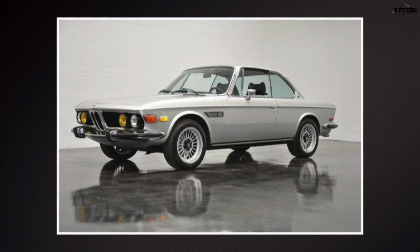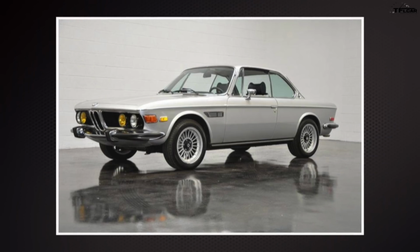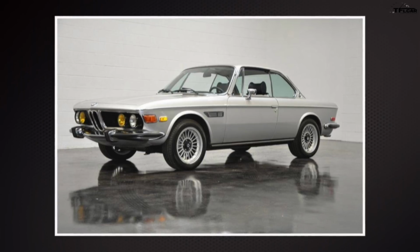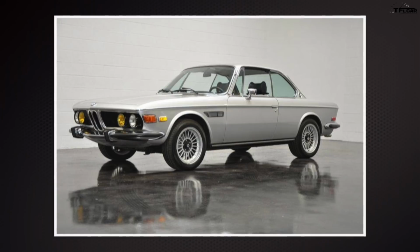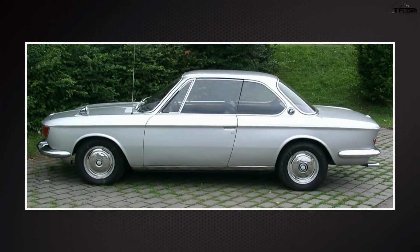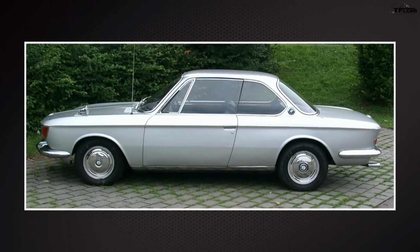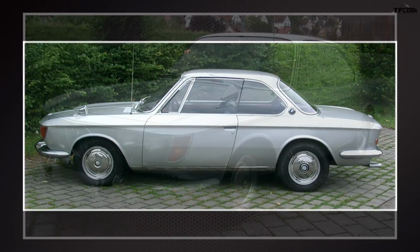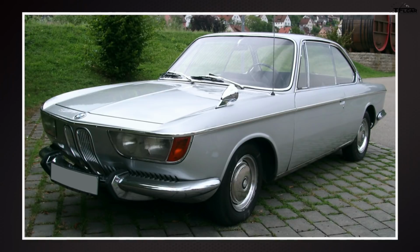Let's move on to the 1971 BMW CSI. Now this is the E9 BMW, and its actual design credits are kind of fuzzy because they didn't really credit just one person with this vehicle. Its design goes back to the BMW 2000C and 2000 CS 4-cylinder coupes, and they're ugly. They are. I mean, the front end of those cars is ghastly.